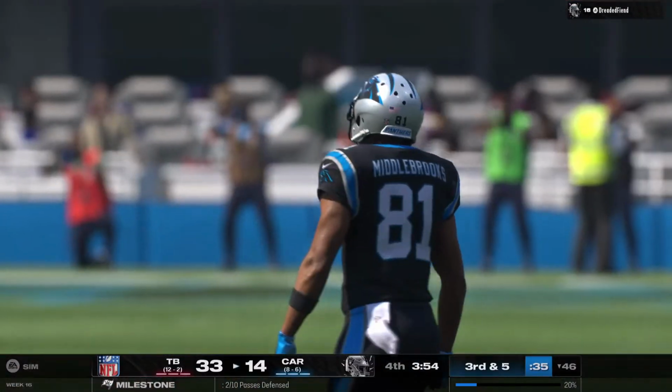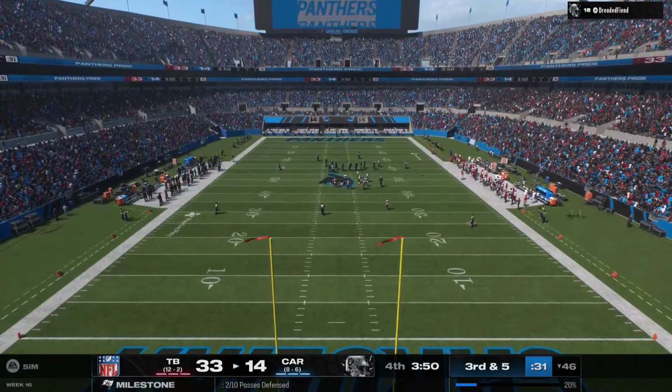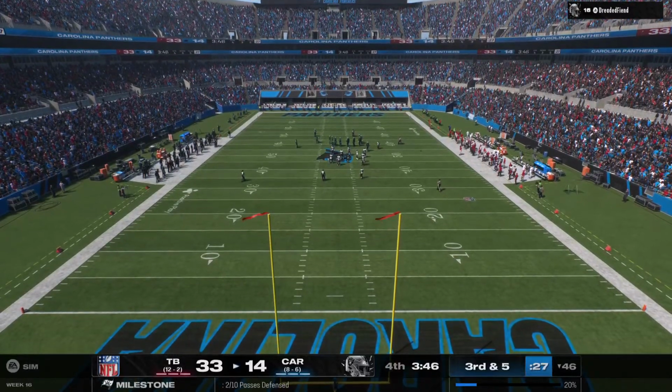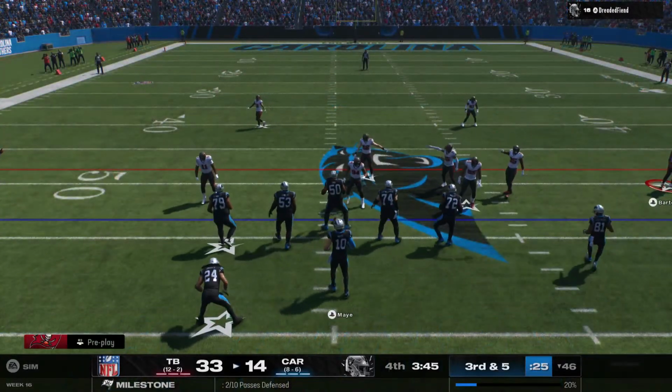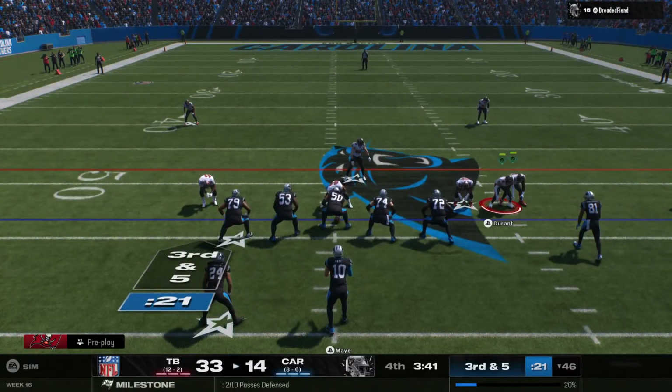It's not just imperative that a quarterback knows man or zone. Same thing for a receiver, especially on a drag route. When he sees zone coverage like that, just settle down, find the soft spot, and give your quarterback a chance. So now here's 3rd and 5. Set it.